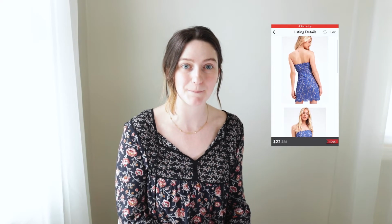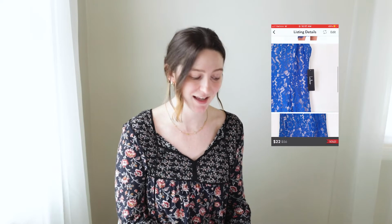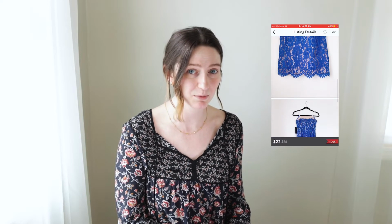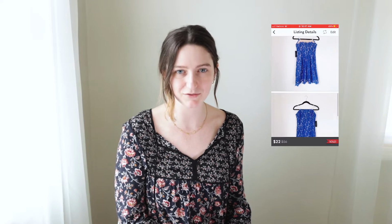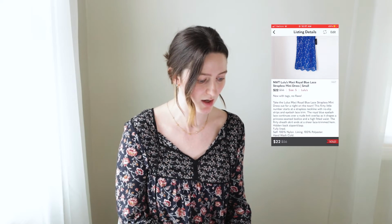Again, another new with tags dress that I shouldn't have picked up. I found this Lulu's mini lace dress at Goodwill. I paid $10 for it, and I did end up selling it within a week, but again, I kind of realized that it wasn't worth very much, and so the sale price was $22, making my profit $7.60.